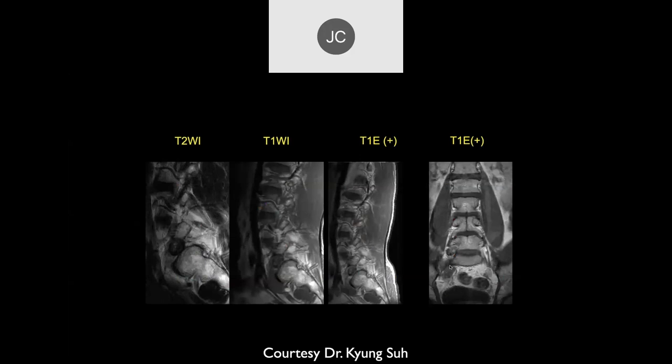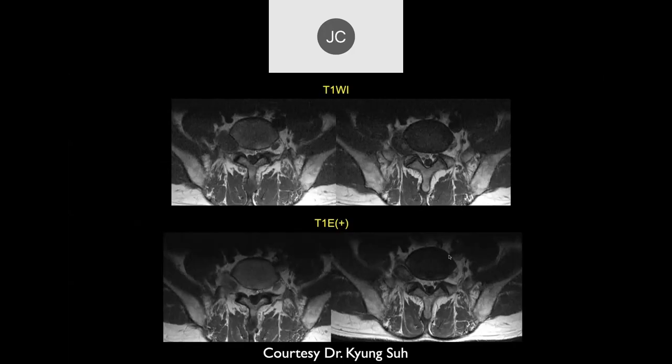Here's the spine. Spine, okay. Spina bifida. Okay, yeah. The vertebral body looks like it's got this cleft in it. Yeah, spina bifida. There's little masses along the nerves. Yeah. It's probably too big too.